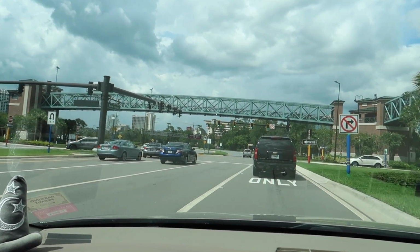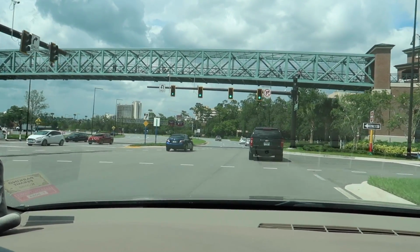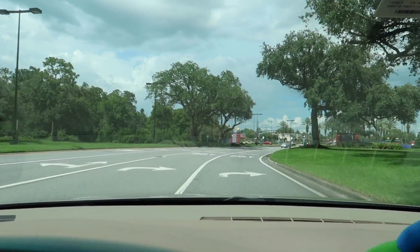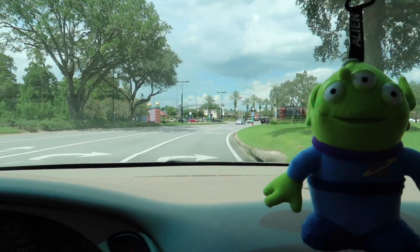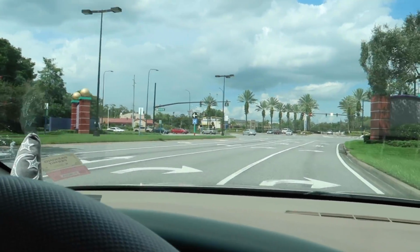The Hotel Plaza Boulevard road is a little bit more congested with lights versus the exit for Epcot and Disney Springs. But ultimately, as is my takeaway in general for the Walt Disney World property, you can always get where you're trying to go no matter where you are on property. You can always find your way.